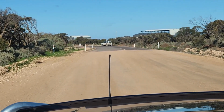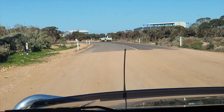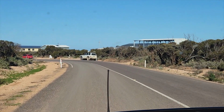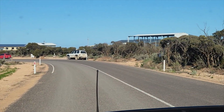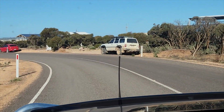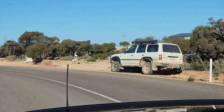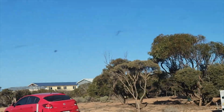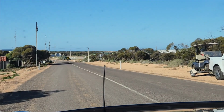It's all dirt last time we were here. Okay, so the place is going ahead. Port Gibbon. Wow, look at the buildings going up. Obviously the word got out.